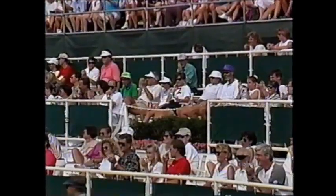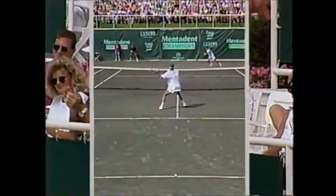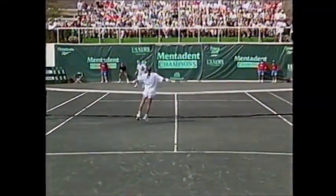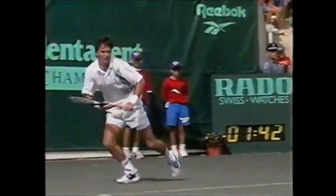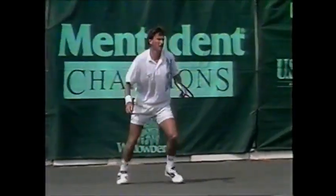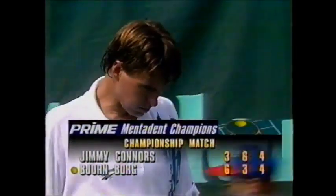First lob for Jimbo, and it certainly worked well. Borg makes a great backhand volley here, but he's very close to the net. It really wasn't that great a lob, but Borg was just too close, and he gets ready. He's in trouble. Wynn holds it up. Connors holds to make the score 4-all, third set.